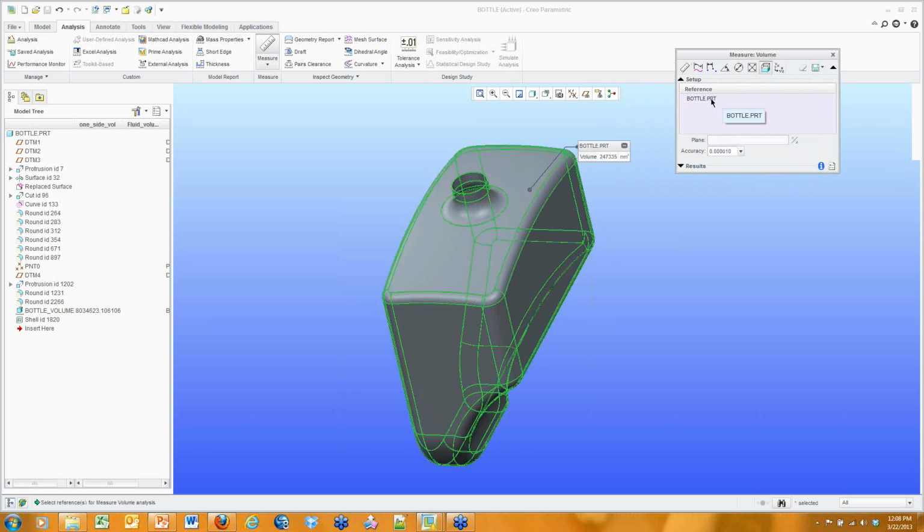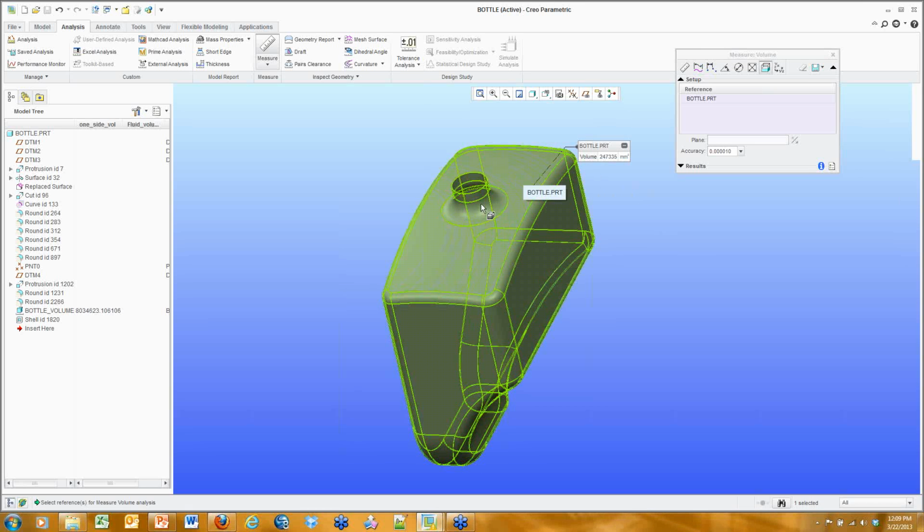Now it's going to default to the volume of the bottle. Of course, it's the only part here, so it's the only thing we can apply volume to. We can see that the entire volume of the solid model is about 0.25 liters. The thing is, when we fill something with fluid, we're not going to fill the entire thing. Just think about a soda bottle or a jug of coolant. You don't have the tip area full of fluid.